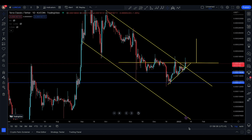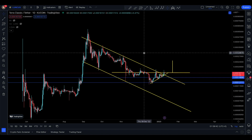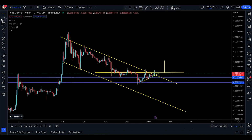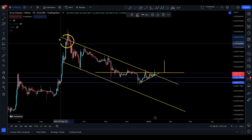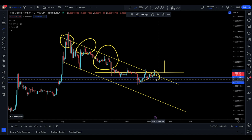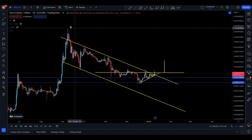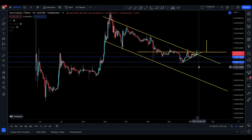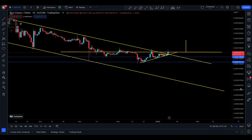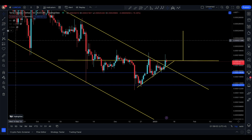The first thing is that you sort of broke a downtrend. It seems like you are breaking a downtrend because you have this resistance right there, and it's a break of a downtrend. The next thing is that there's a bullish pattern called an ascending triangle. If you look at it this way, here's your ascending triangle.